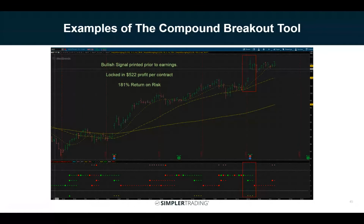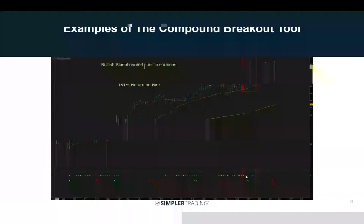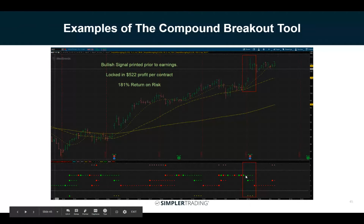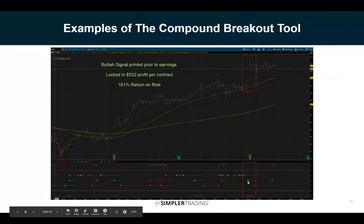So now we're going to go into some examples of how I've used the compound breakout tool to lock in profits. So this was actually an earnings trade. But here, the compound breakout tool gave you an early clue that we might see a bounce up on earnings. Now, of course, anything can happen around earnings trades. I always talk about them as lotto trades in the room. But I still sometimes like jumping into them if I'm seeing a good signal going into that announcement.